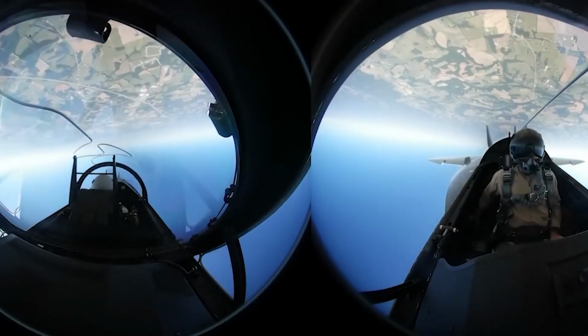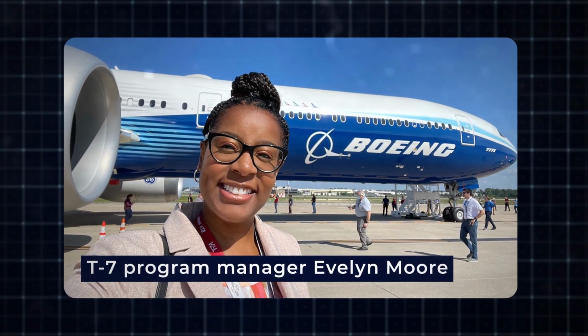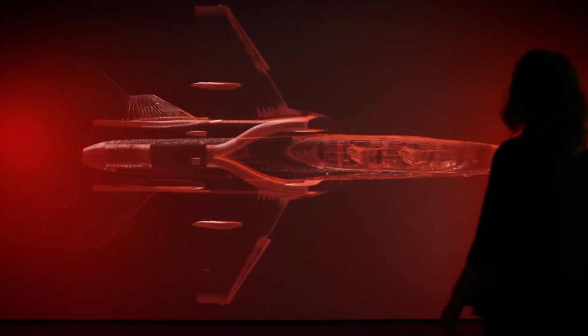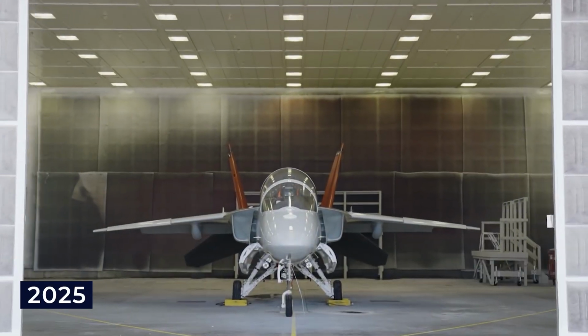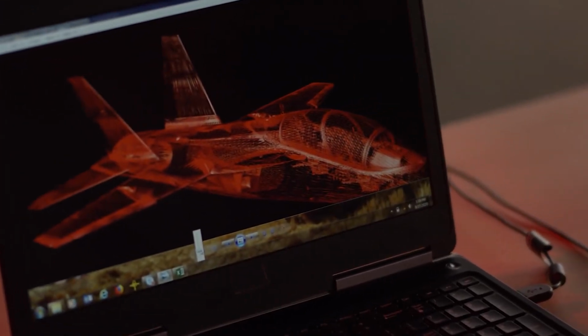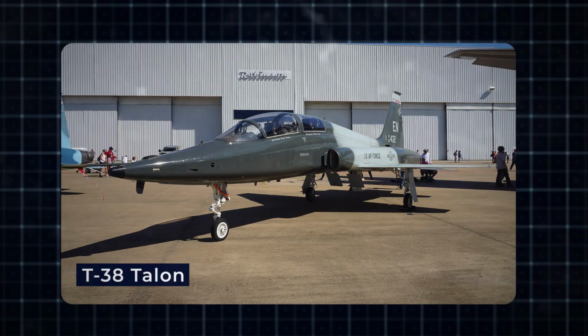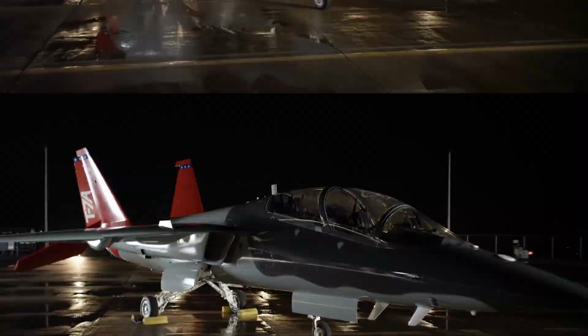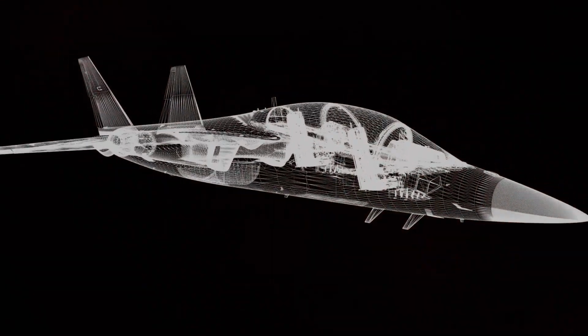Boeing's Vice President and T-7 Program Manager, Evelyn Moore, shared that flight and escape system testing will continue into 2025, ensuring the Red Hawk meets all expectations. This next-generation trainer replaces the decades-old T-38 Talon and boasts innovative features that set it apart.